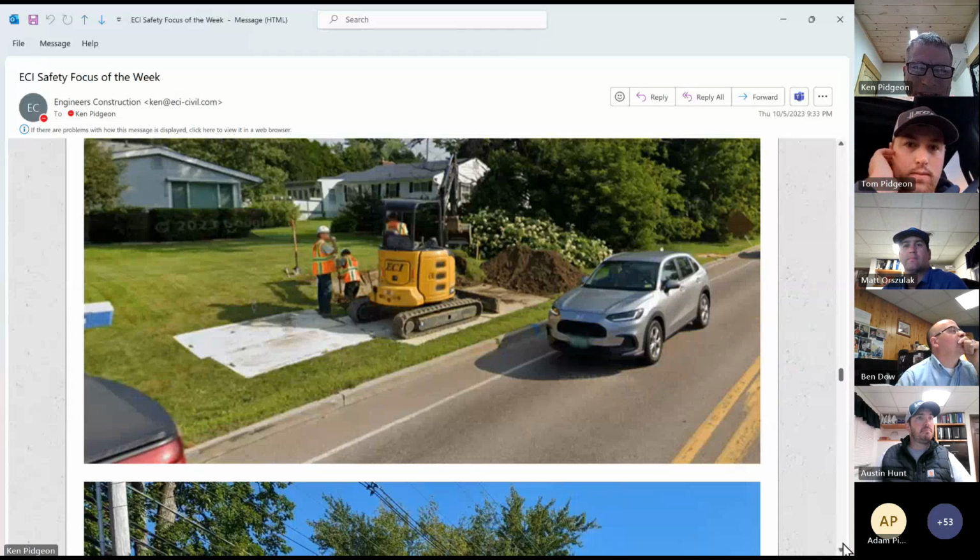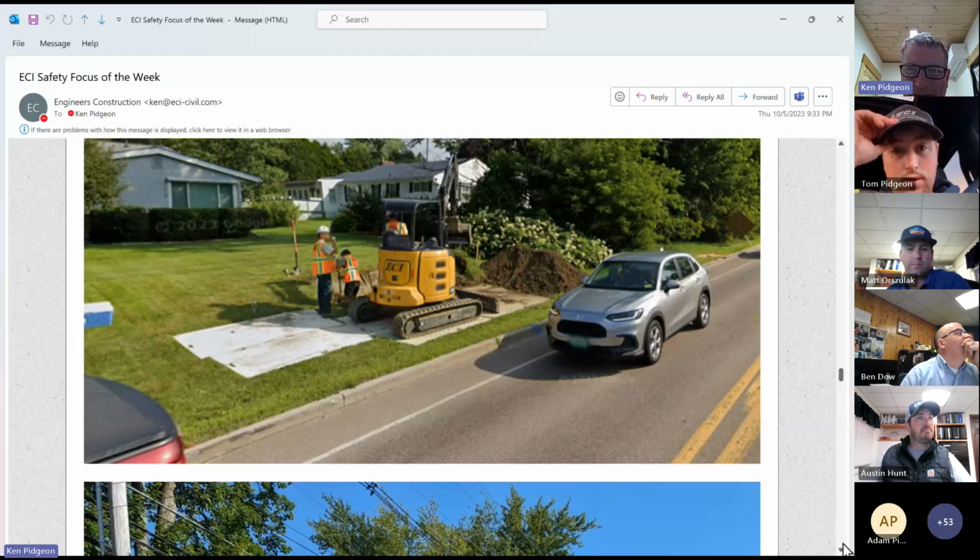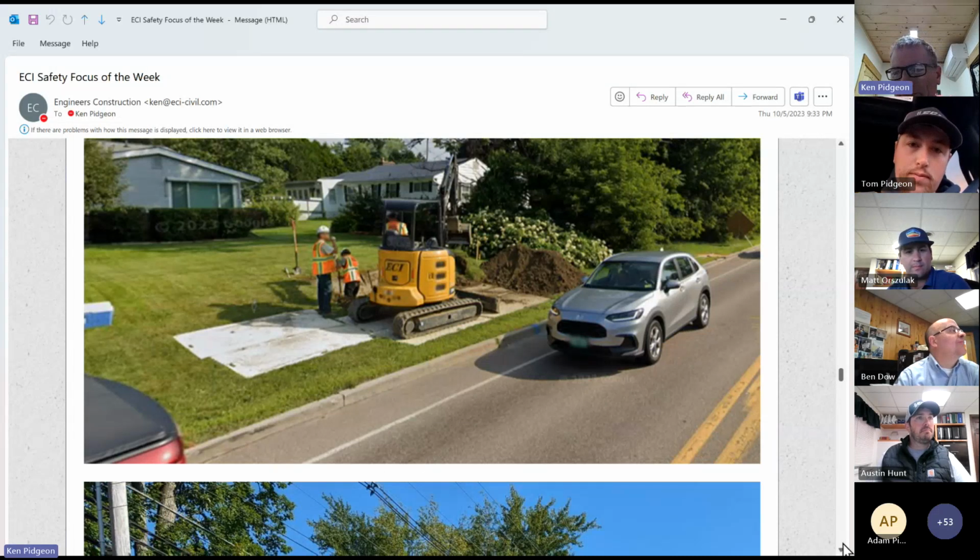Cool. And here, this just shows how much effort we put into being clean and organized and not impacting this front lawn, minimizing our cleanup, having a better looking site and having better relations with the neighbors.